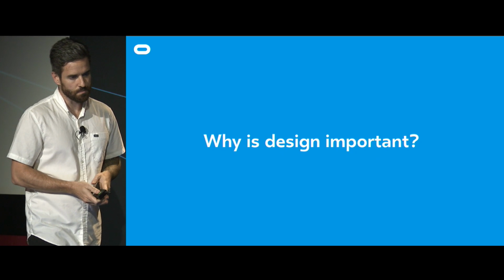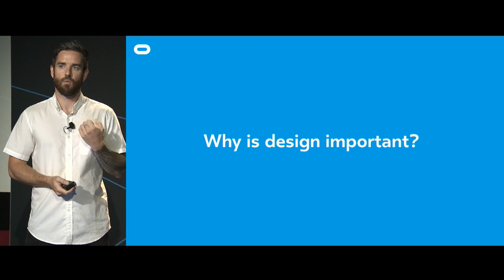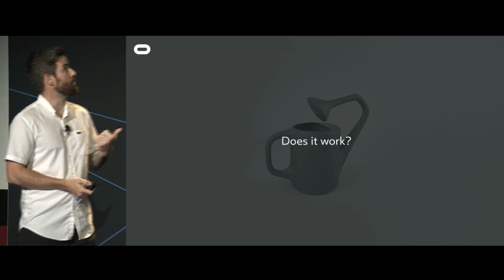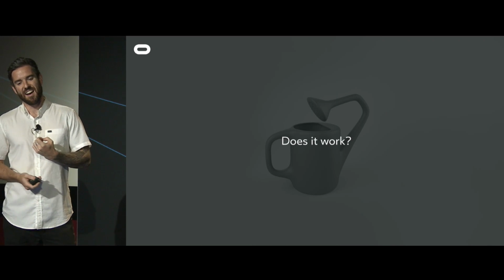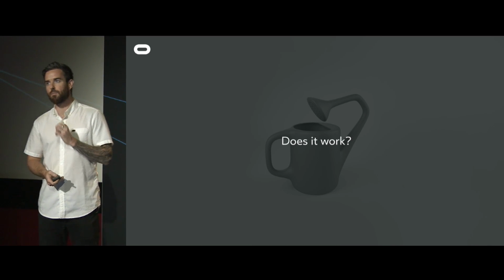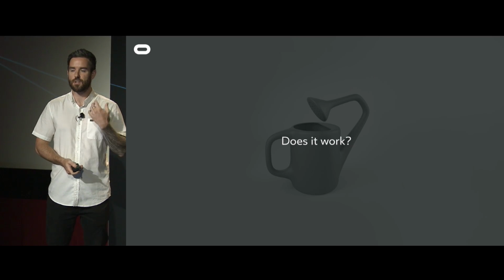So why is design important, and why is it important when designing for products? I think this image really speaks for itself. And I think what we value very highly is simplicity. And we really try to put simplicity first whenever we're creating anything for people to use.